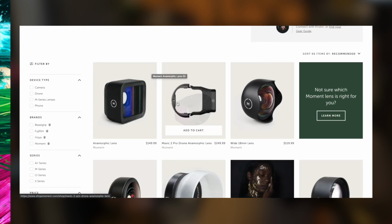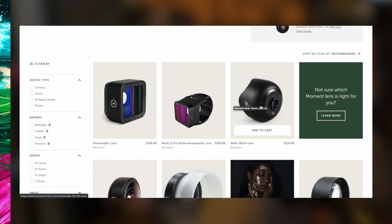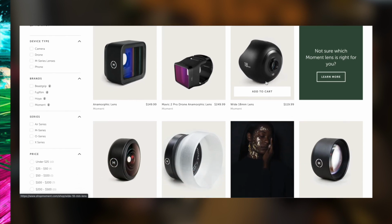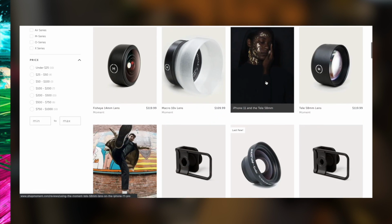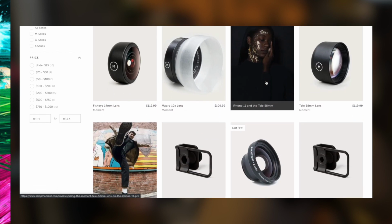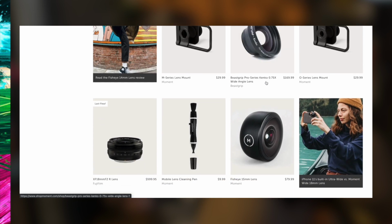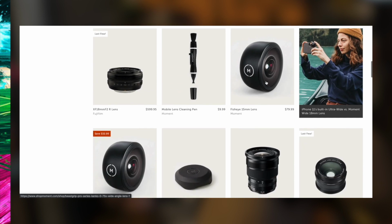They have cases where the lens actually fits onto the phone, so it's there with you all the time, so you have your phone protected, and then you could buy different lenses. Now this is a very expensive option, but it is really good glass. It's going to really improve what you're trying to do with your mobile phone photography.